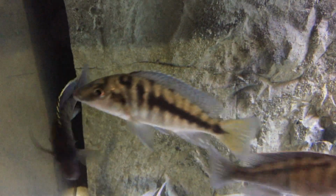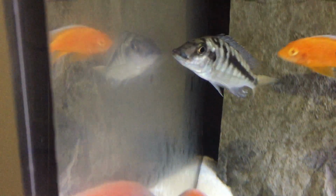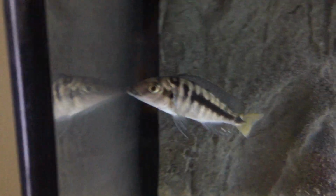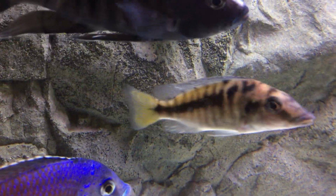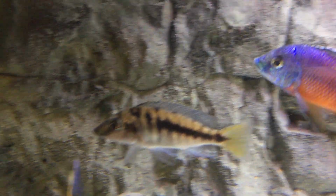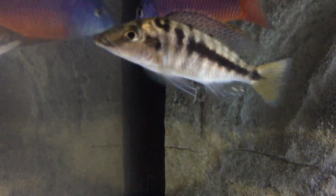My other guy is right here. Unfortunately, he's off the light. This is a wild caught Mylochromis mchuse. This is the first wild caught that I've ever owned. He had a light blue sheen to him when I got him. I've been having these guys in isolation, basically in their own tank, for about a month. I don't want to introduce any type of disease into here, so yeah, he had a light blue sheen to him.